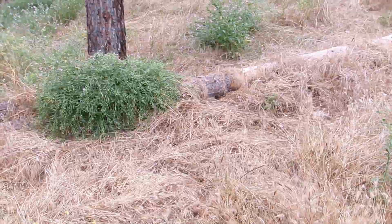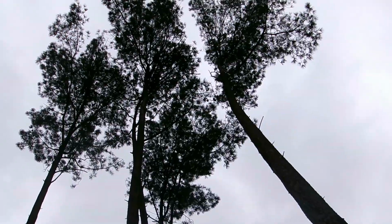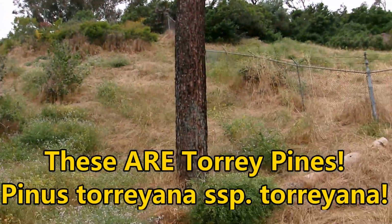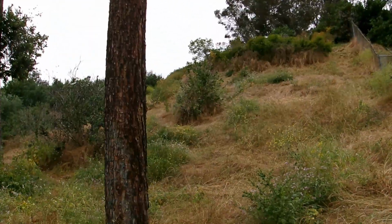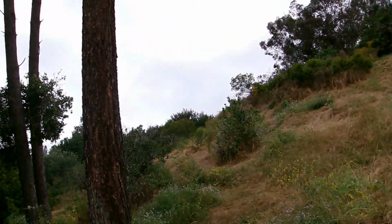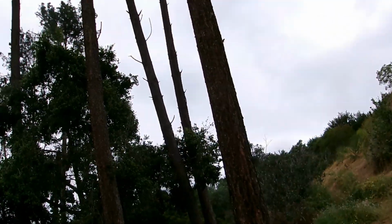I kind of want to do an ode to some interesting specimens of Torrey Pines here near the edge of the Cabrillo Freeway on Balboa Park. So here we have, these are Torrey Pines. Yes, you see that correctly. These are Torrey Pines, Pinus torreyana, subspecies torreyana. This is the one that's native to the really small swath of the coastline from about La Jolla to just north of Del Mar.